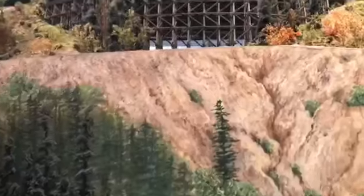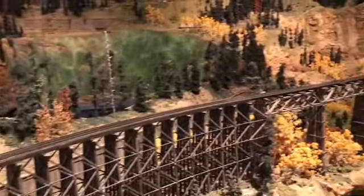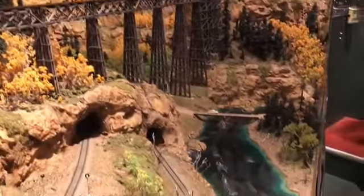There he goes. Here we got a nice bridge structure. Let me attempt to get a view of that. And this is probably the biggest bridge of the display. Nice wilderness area here. It's a nice mill there. Got a river, a bridge, and a nice tunnel.